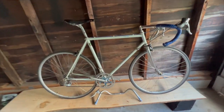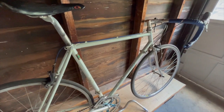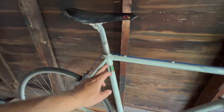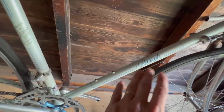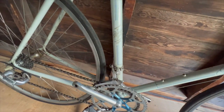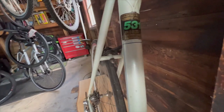So this is a Raleigh competition. I forget the year. It's obviously mid 80s. These are nice bikes. Apart from like Raleigh had sort of the low end stuff and they had nicer stuff. So this one is the hand built Raleigh with Reynolds 531 tubing. So this is actually a nice piece.